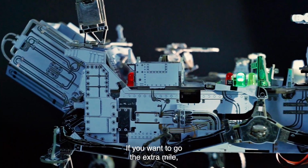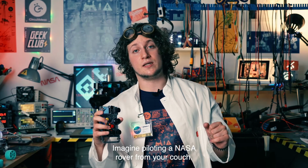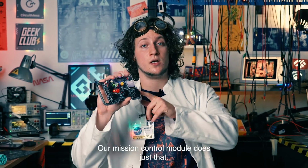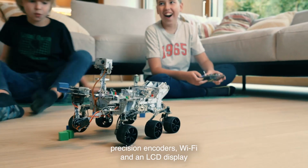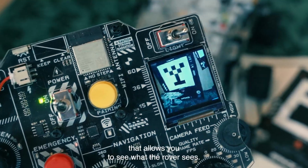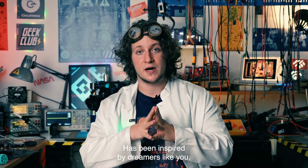If you want to go the extra mile, you can upgrade your rover with sensors, cameras, and AI tools. Imagine piloting a NASA rover from your couch. Our mission control module does just that. It's a DIY controller with a joystick, precision encoders, Wi-Fi, and an LCD display that allows you to see what the rover sees. Our journey has been incredible, and every single step of the way has been inspired by dreamers like you.